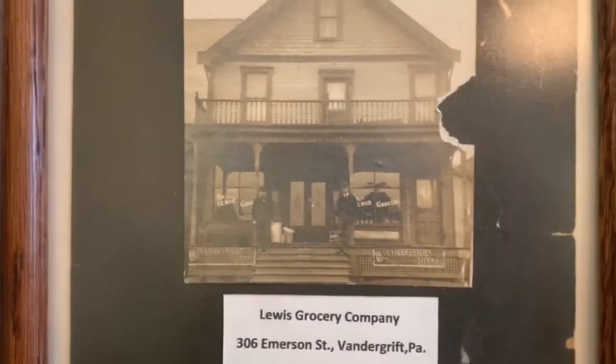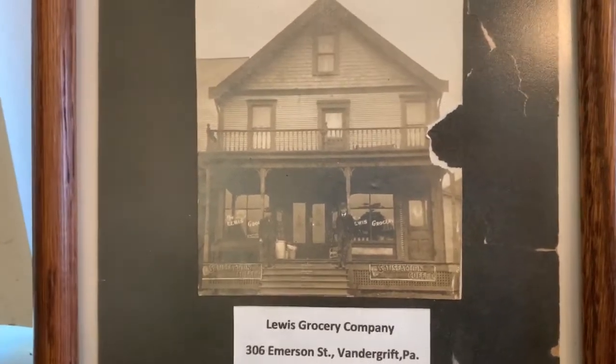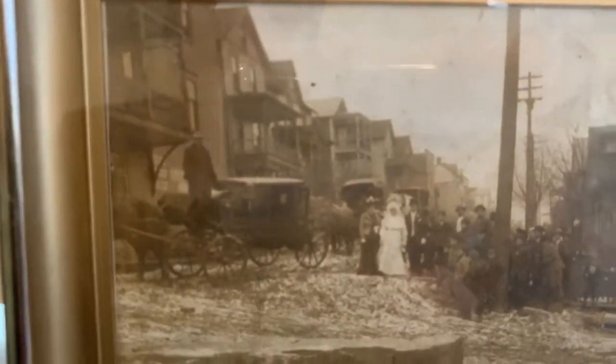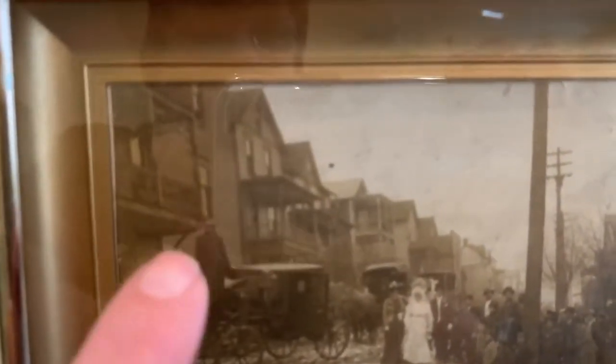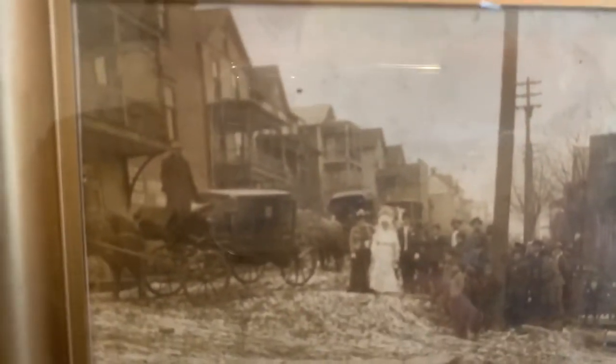Here's Lewis Grocery Store, 306 Emerson Street. And this is the corner of Lowell and Wallace, the Kespeller store on the left. So it would be over here, would be in the Kespeller store, probably underneath that balcony was the entrance. This looks like it was a wedding party.